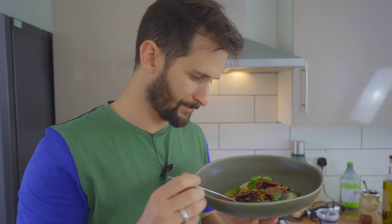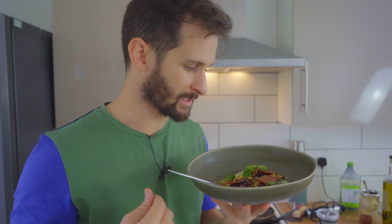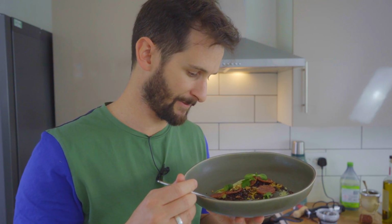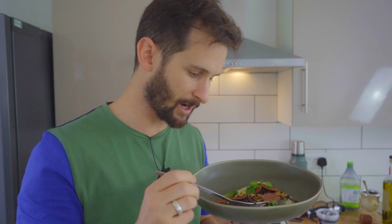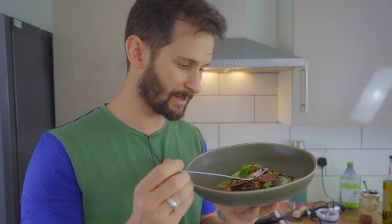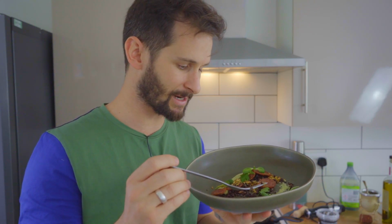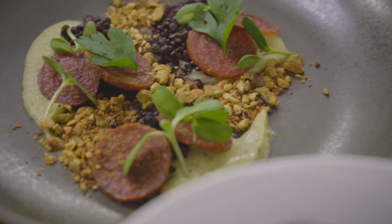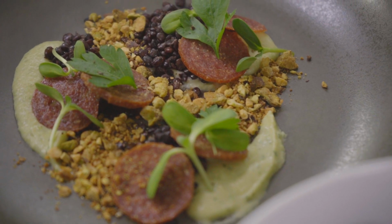I would say that it's light, it's lean. It's probably not a main meal, but it is definitely an entree. This is something that I'd be happy with in a restaurant as an entree. It's just delicate and light enough to be a lovely light summer dish or summer brunch. Of course, if you wanted to use a more grunty piece of meat and go hard on the lentils, you could easily turn this into a main.